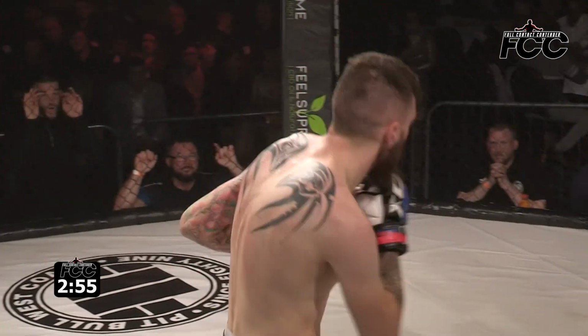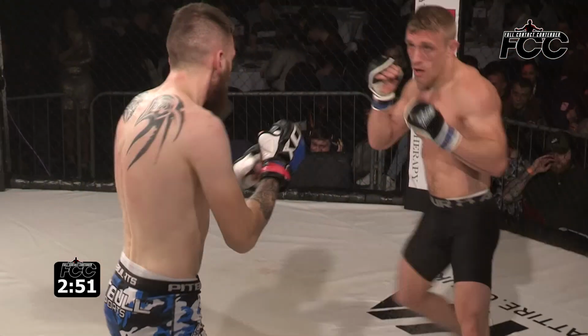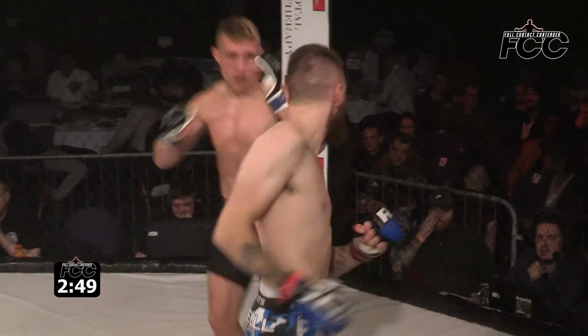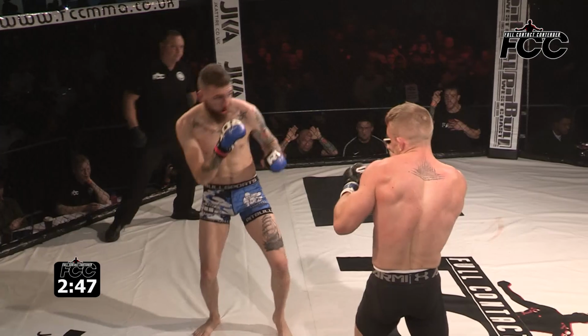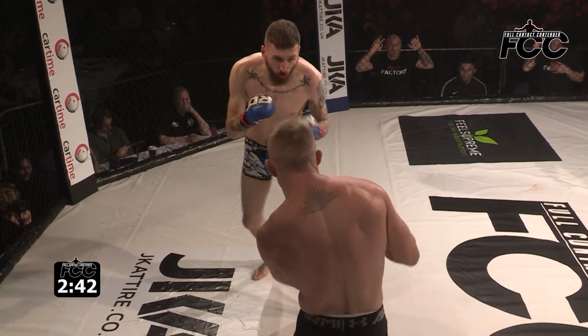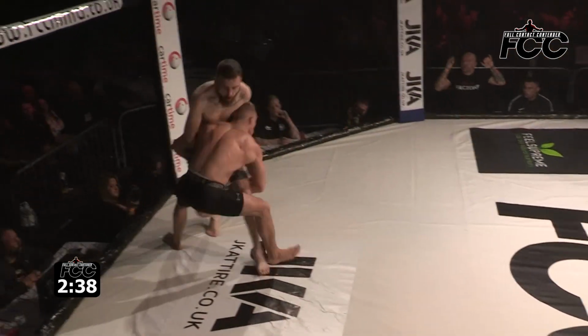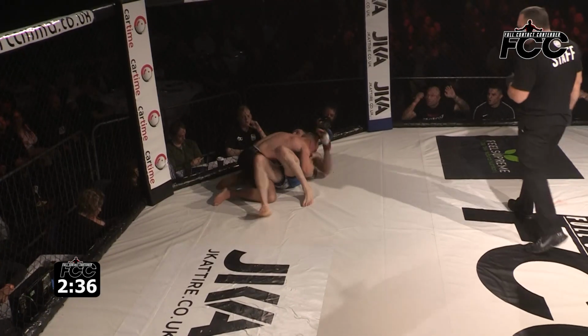Third and final round. See if Lewis James can continue to set the pace and tone of this fight. Needs to see the jab and the right straight get going here from Walters while he's on the outside. This is where he needs to start striking from. I'd like to see the up kick right up the center as well. But a level change from Lewis James.